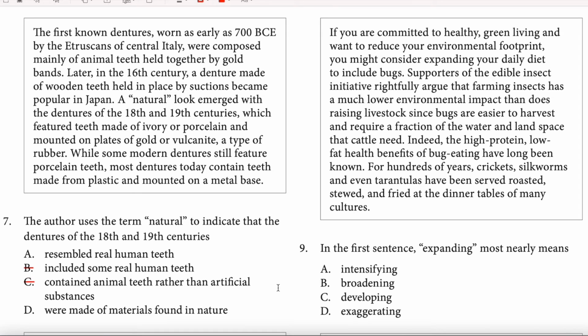Go ahead and read answer choice D for me. Were made of materials found in nature. Ooh, do you think the author uses the term natural to indicate that the dentures of the 18th and 19th centuries were made of materials found in nature? Well, the sentence says the teeth were made from materials found in nature, but it says a natural look emerged. Yes, it's a natural look.